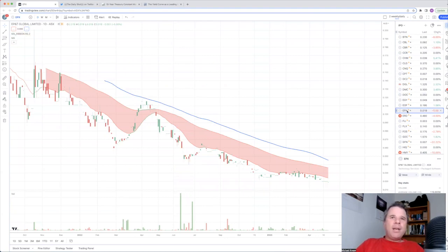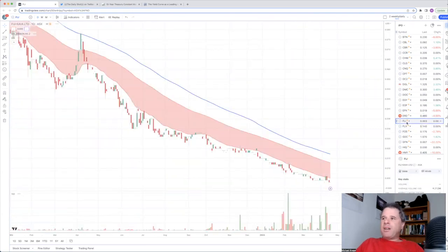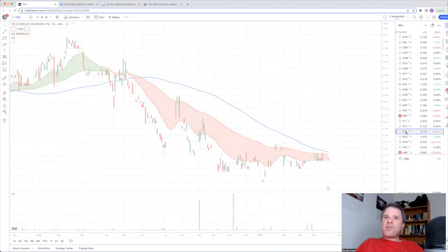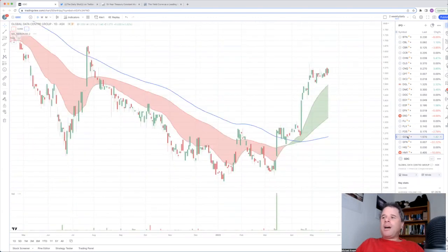years. EP&T Global, downtrend. E-Roads, downtrend. Fiji Carver, downtrend. Felix Group, downtrend. Foss Group, sort of a downtrend. GDC, uptrend. A bit of a difference there. And that uptrend has only begun in the last few months after being in a downtrend.